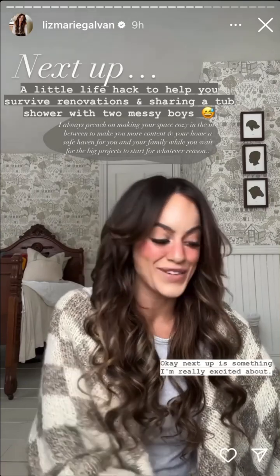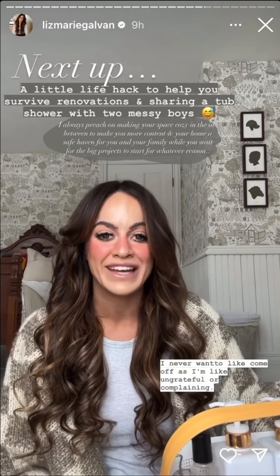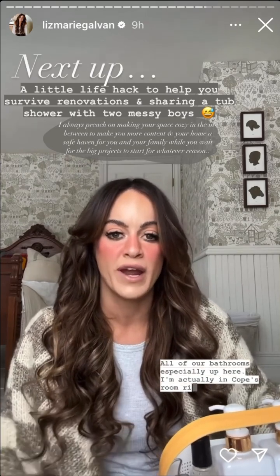Okay, next up is something I'm really excited about. I know I talk about our bathrooms being unfinished a lot, and I never want to come off as ungrateful or complaining. It's just real life. I'm sure a lot of us want a finished bathroom. All of our bathrooms, especially up here, I'm actually in Cope's room right now. I kind of like hanging out in here. It's happy. But they're on subfloor.